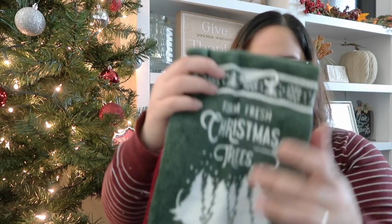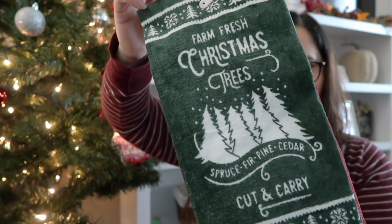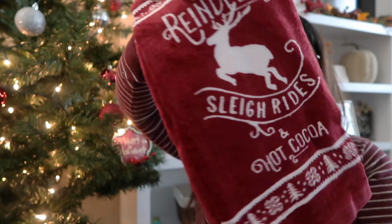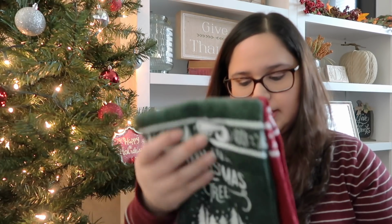This next thing I got is from Kohl's, and they are little Christmas towels. So this green one is the first one. So cute. I love it. And the second one is this little reindeer. So I love berries, and I love all things that are very vintage, antique Christmas. And when I saw these, I thought it was very vintage and very antique, and I thought it was so cute.